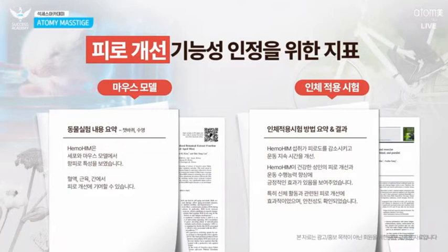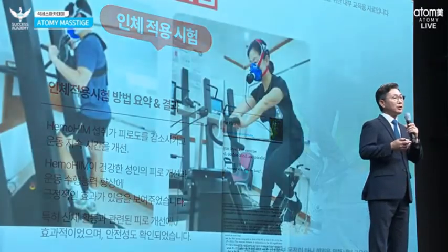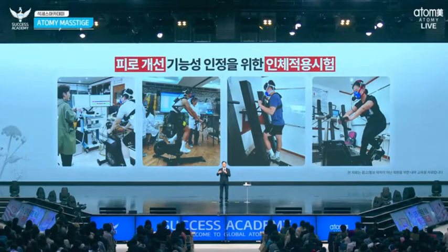And there was a similar result for the human applied tests. We measured the physical work, persistent tests, and how significantly helpful it was. And we used a cycle ergometer. That was the research design for us when we did the human applied experiments.